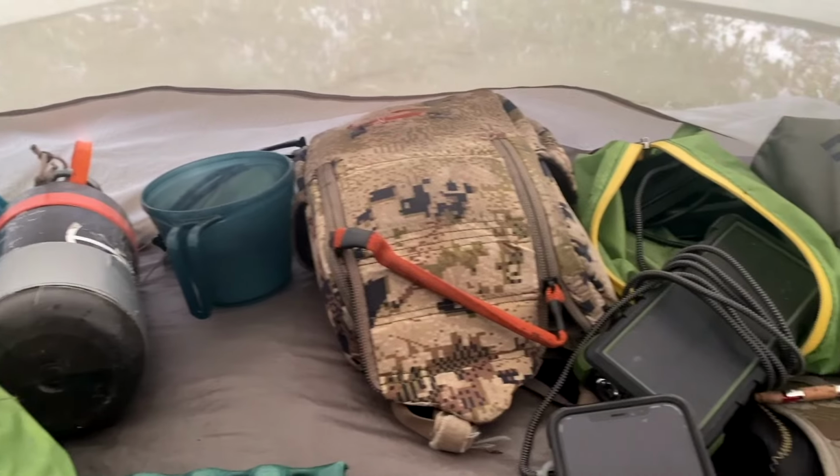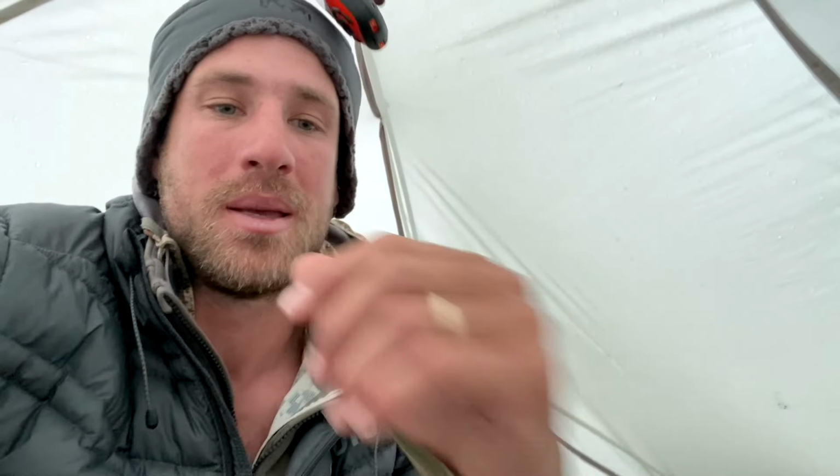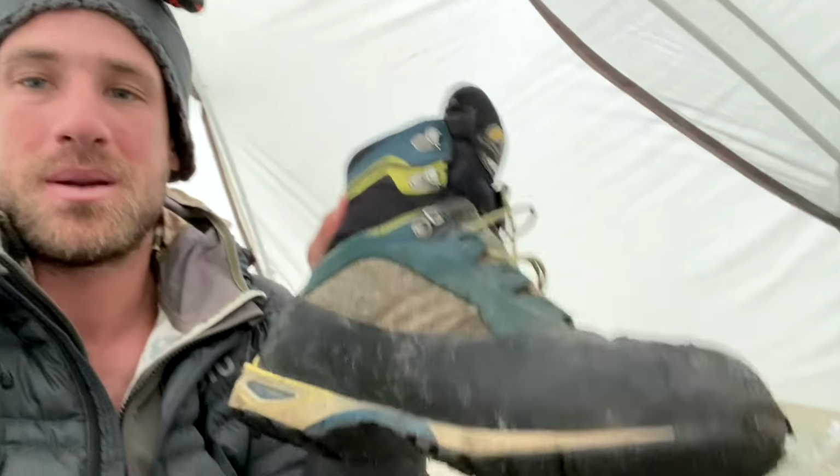Less is more. The essentials are so important because it adds up, and it's not necessarily the weight, but it's the bulk. You start adding a lot of bulk, and you don't have a whole lot of room in your pack.